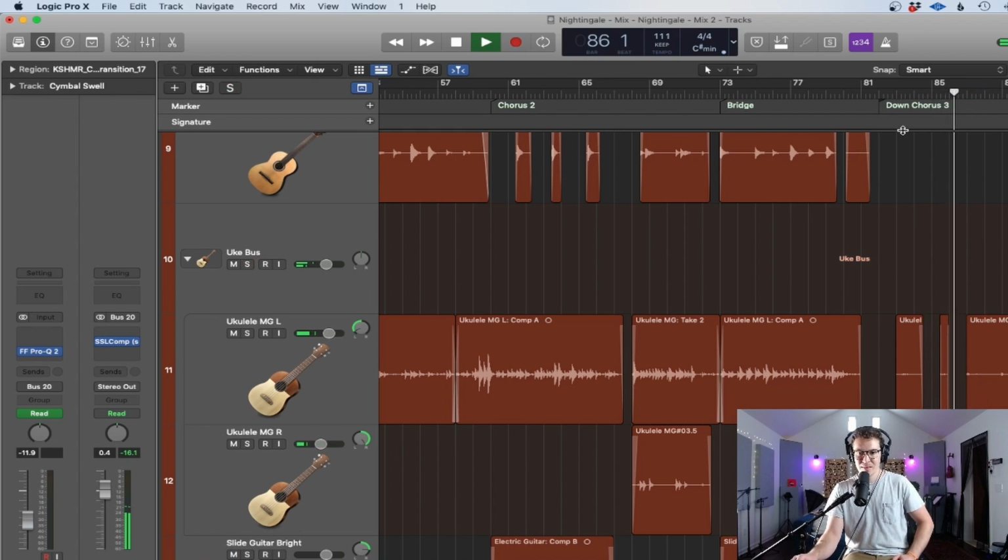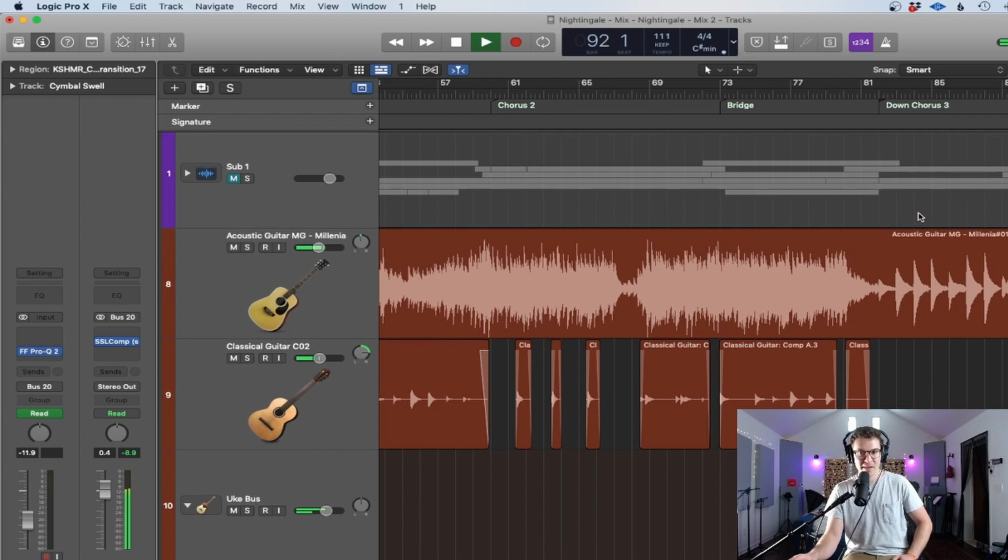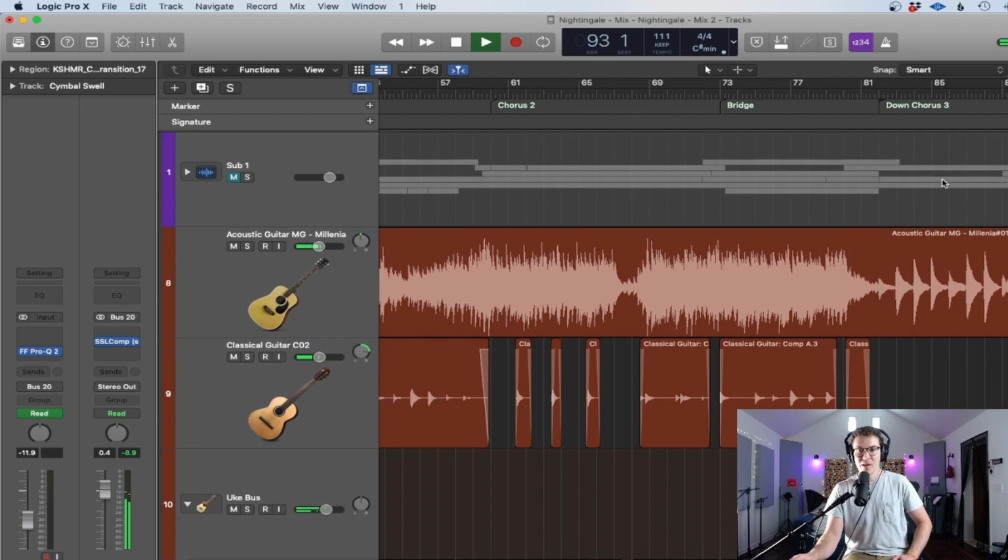bloom, leading the way through the icy gloom. Yeah. Rising above the distant boom, boom, boom. It comes back in full on, very epic.